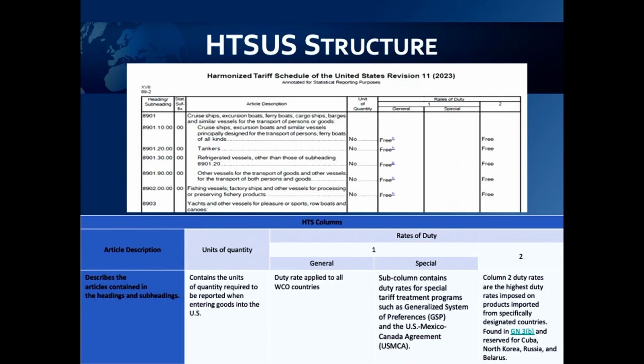Okay, so now that we have established our classification, we now have to figure out what the actual applicable duty will be. Here, we can see that there are 2 duty columns. There's column 1 and column 2. Column 2 is kind of your bad boy, bad girl list of countries, which are North Korea, Cuba, Russia, and Belarus. And then your most favored nations are going to be under the general column 1 duty column. And if a special free trade agreement were to apply, it would be in that middle column.